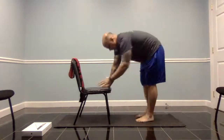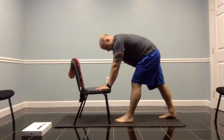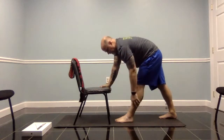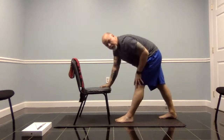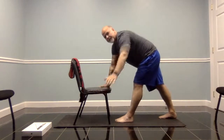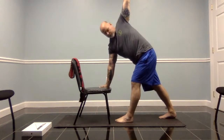Another great posture we would do. Now I'm going to start Warrior One setup. So we have our lead leg forward. My right leg is back. I still have a good firm hold on the chair. And I can twist up and to the left for triangle.